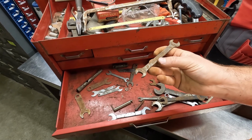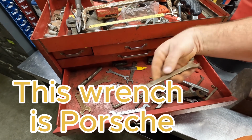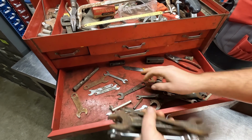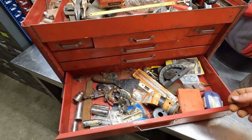Yeah, it'll get more exciting once we get to the other stuff, I promise, guys. Just hang around. I can't read it. That looks like an Indestro to me. So, we'll move on. Bottom drawer.